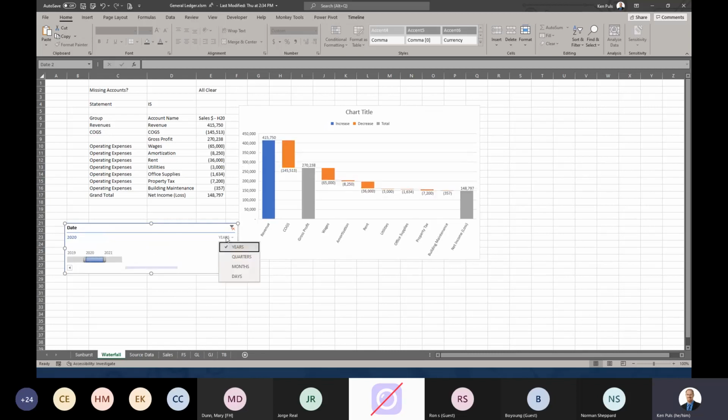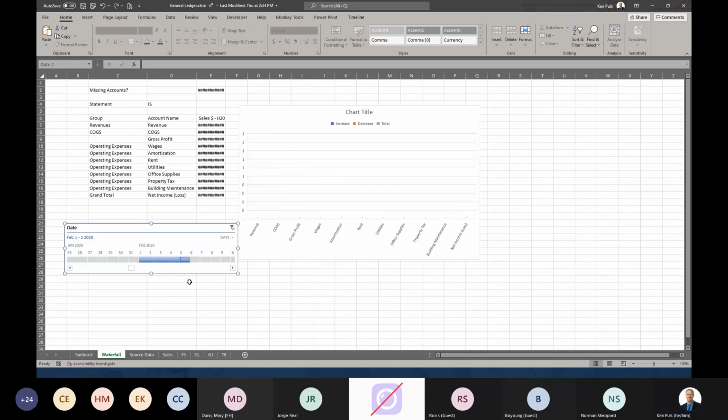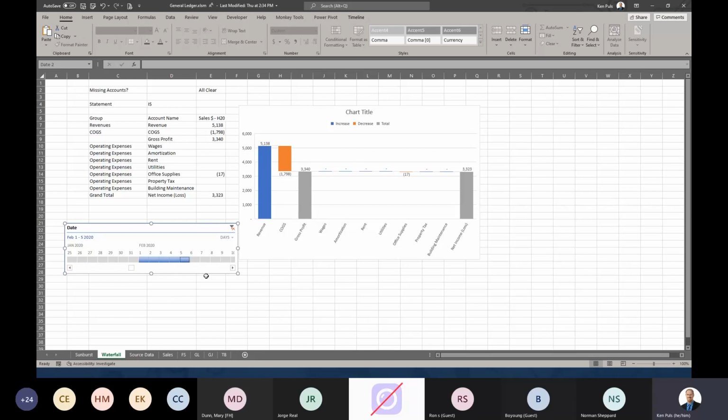So let me go over here for a second to 2020. And let me go into, I don't know, let's go somewhere a little bit more. February, how about that? Bingo, there we go. We got some data in February. So we're getting right down, February 1st through 5th. We can actually see it in the waterfall chart. I mean, this is cool, right? Just kind of a neat little technique.